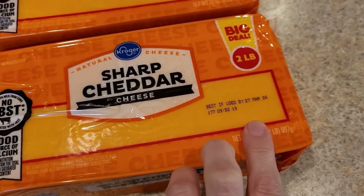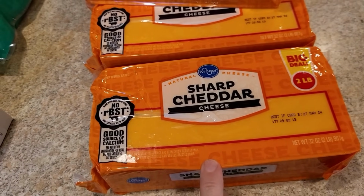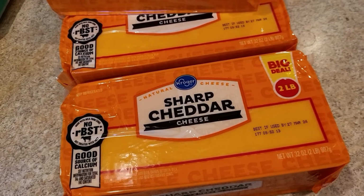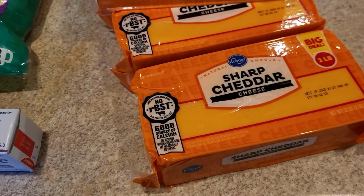I just stick it in the back of the fridge. If I do need to freeze it, I will slice it or shred it ahead of time and then freeze it. If you freeze the block, it will crumble. It doesn't go bad, but it isn't the same once you thaw it. So if you want to freeze your cheese, do shred it ahead of time.